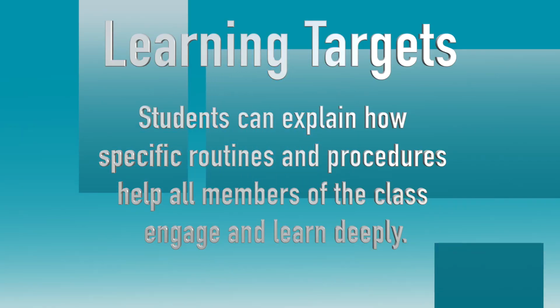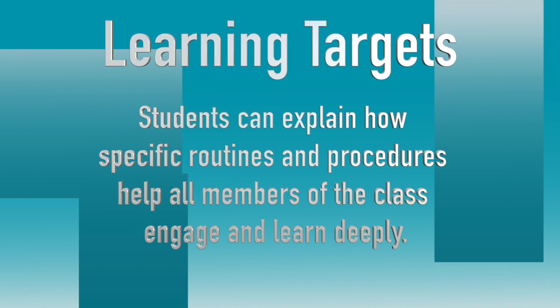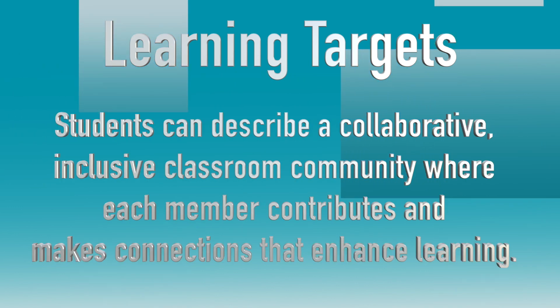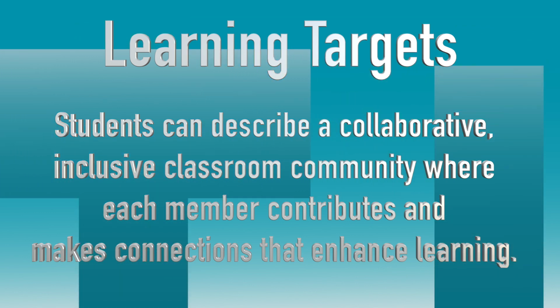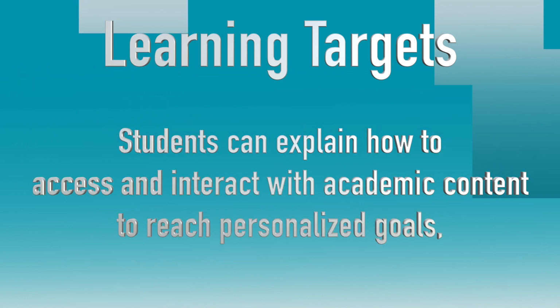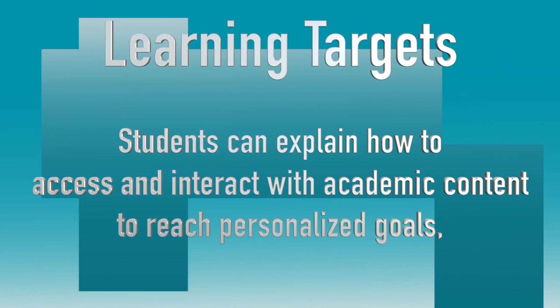Here are your learning targets for this week. Students can explain how specific routines and procedures help all members of the class engage and learn deeply. Students can describe a collaborative, inclusive classroom community where each member contributes and makes connections that enhance learning. And finally, students can explain how to access and interact with academic content to reach personalized goals.